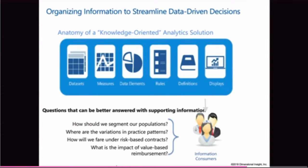as straightforward as possible to confidently and quantitatively answer important questions like how should we segment our patient populations, where's the variation in practice patterns, and what impact is it having, and what will be the impact of risk-based and quality-based contracts as we begin to move into them. So we're using these concepts as guidelines and guideposts as we develop our analytics solutions.